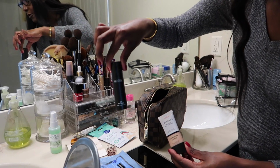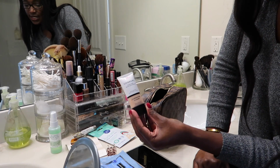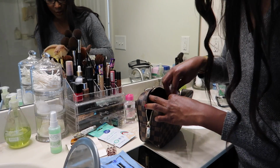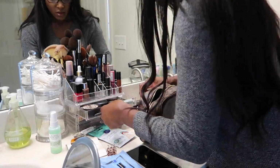I usually use one by MAC, but I'm going to bring this CoverGirl True Blend Base Business, and it has a tiny shimmer in it, and I love that. I think that's perfect for the beach. Let's see, concealers. Lately I've been wearing Shape Tape.